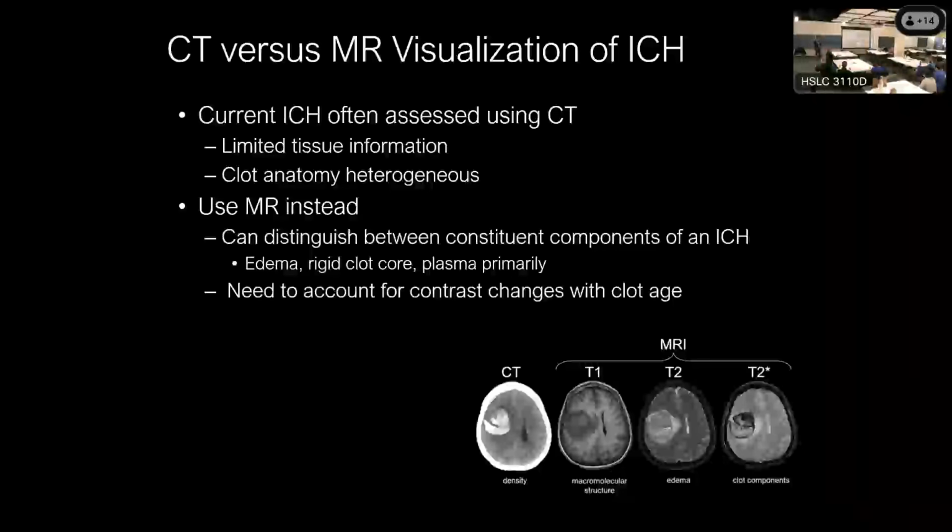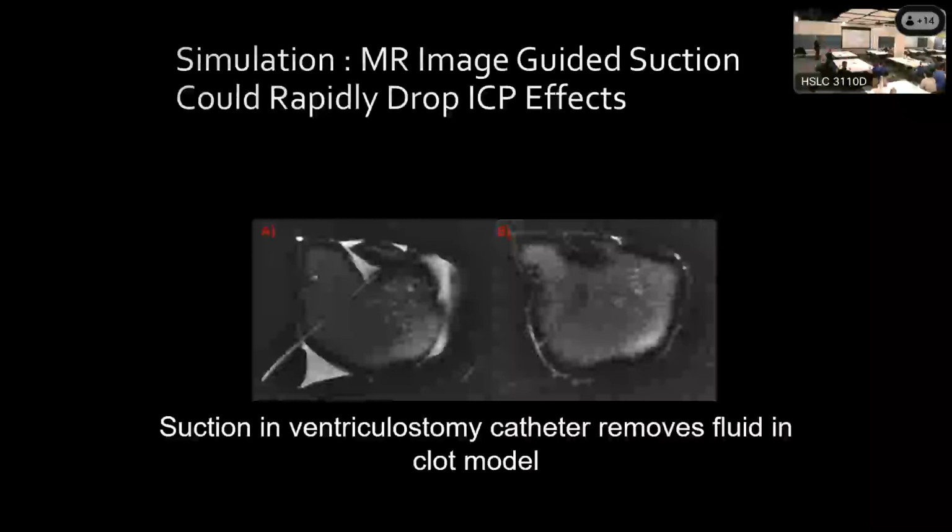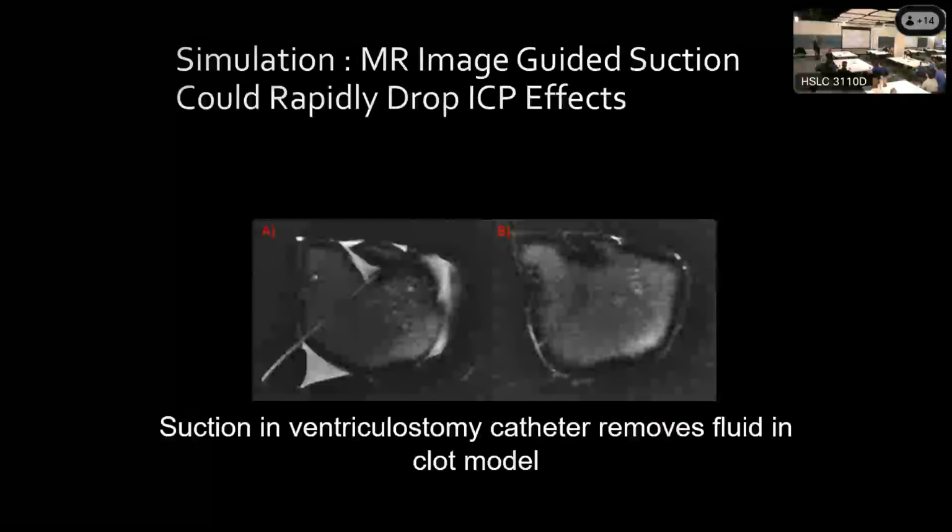And sometimes immediately just putting a syringe or sometimes a ventriculostomy catheter into the clot and pulling out that fluid can have immediate benefits. So here's a simulation that we did, just making a clot and putting a device in and pulling out the bright fluid.